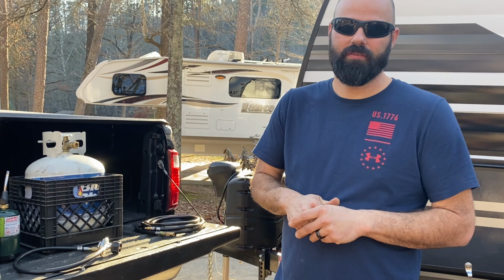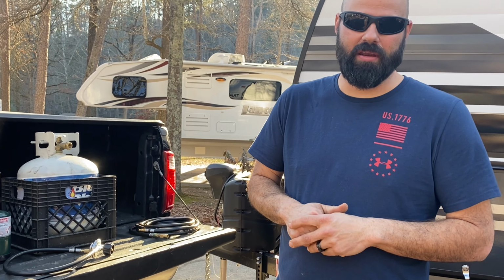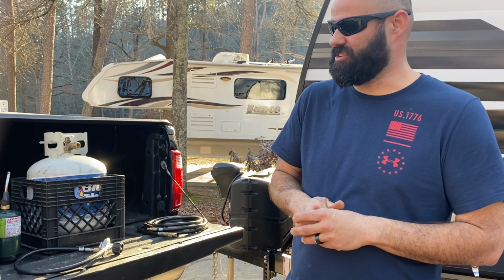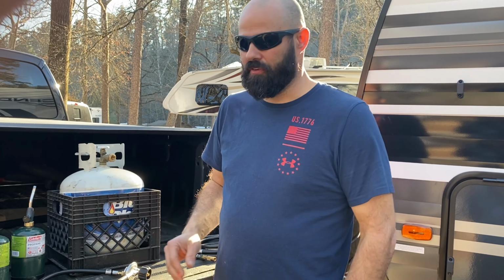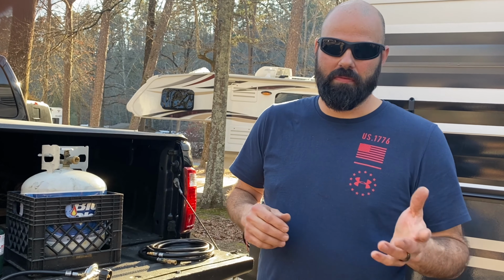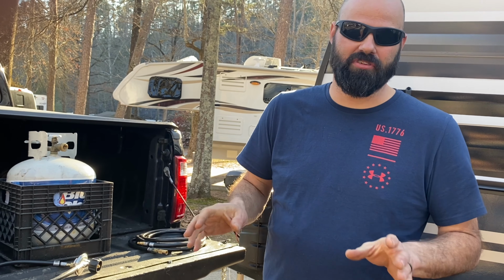At U-Haul or Tractor Supply, there hasn't been any hassle to get them refilled. They do it super fast, super friendly, and I think it's a better value. To refill them if you're completely out of gas, I've seen about 17 bucks. Fuel prices go up and down, but when I refilled this tank the other day, it was $17 to completely refill it. It was 100% empty.